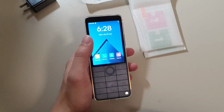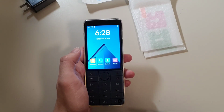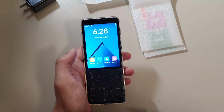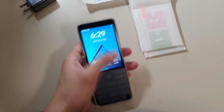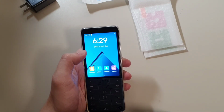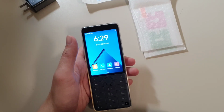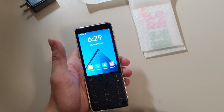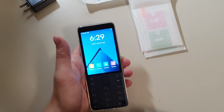And the screen is definitely much bigger, compared from 2.8 inch to 3.5 inch. And the resolution goes from 480 by 640 to 640 by 960, which is the same resolution as the iPhone 4 or 4S. And the size is the same as the first iPhone, the iPhone 3G, 3GS, iPhone 4, and 4S.